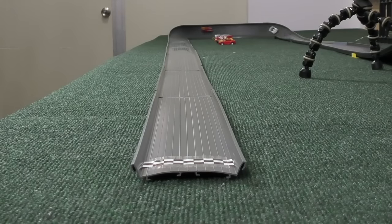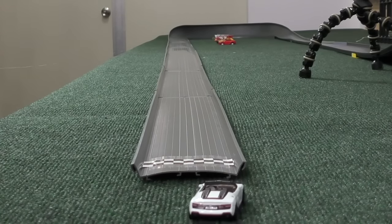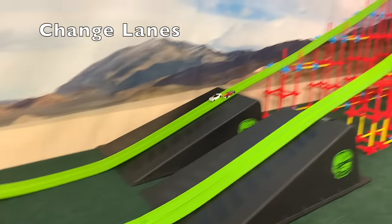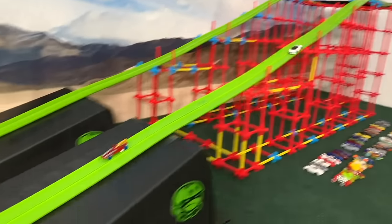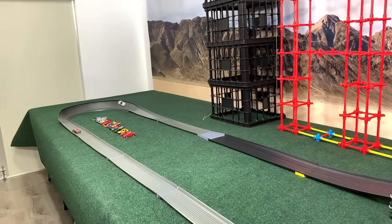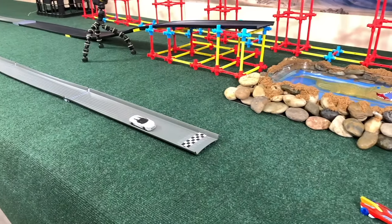Solar also had trouble through the hairpin, but spun when he had so much speed, and it still kind of propelled him forward to the hairpin. We change lanes. Solar, ahead by a length into the turn, ahead by many lengths, going to come down to this jump. He jumps, it's good. Here comes the hairpin, and he's down the back straight, nice and fast, no problems there.